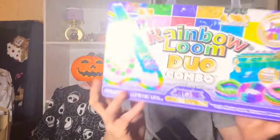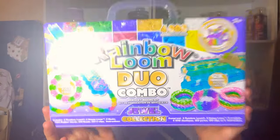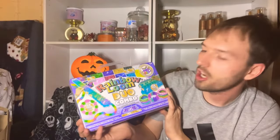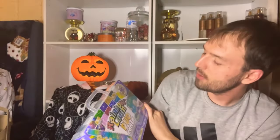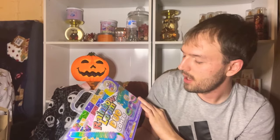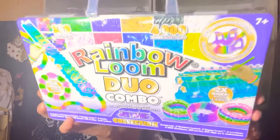Let's go ahead and go through the Burlington items. So Burlington, they did open up a store at Easton finally. So yes, I did find some stuff. So for my niece for Christmas, I got this, it's almost like a bracelet, like charm making kit. This was $12.99. It's called Rainbow Loom Duo Comb Bracelet Making Kit. Yeah, I think she's going to love this.